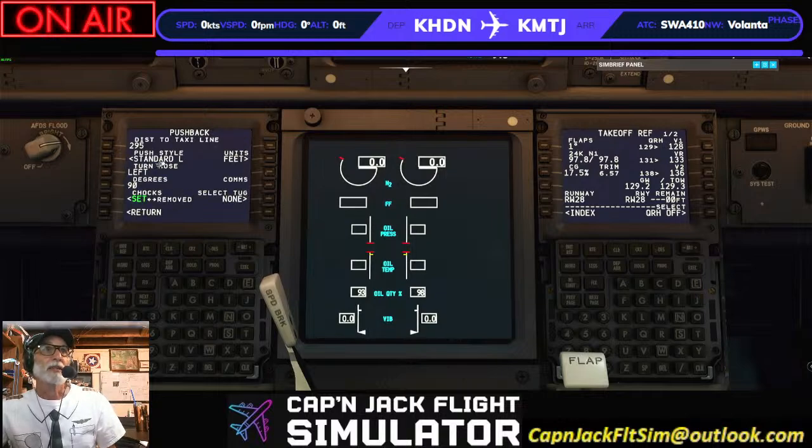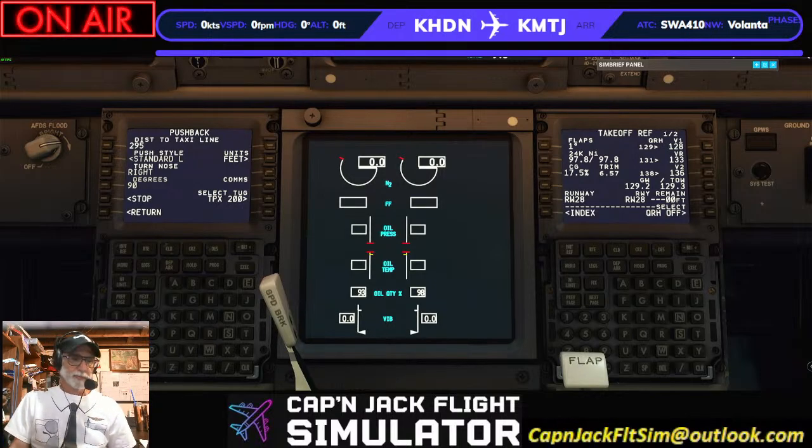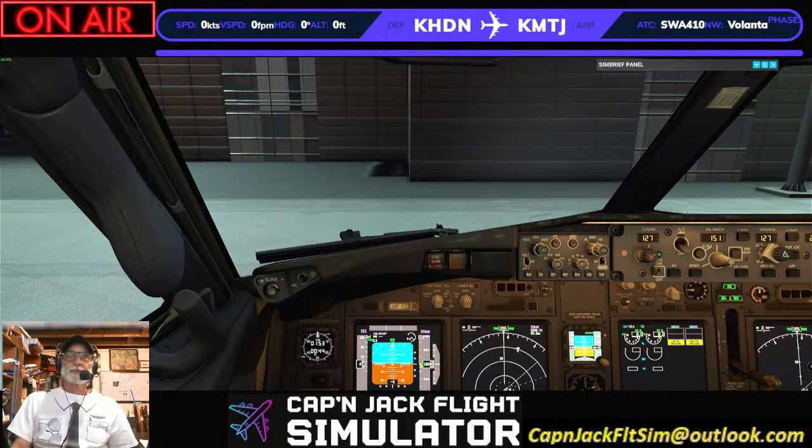Okay, I want the nose to the right. Okay, here we go. Let's go, folks. Let's get underway here. Cockpit to ground. Go ahead. We've been cleared for pushback and start. They want the tail to our left. Yeah, let's hope. Roger that. Ready for pushback, tail to the left. Release parking brake, please.